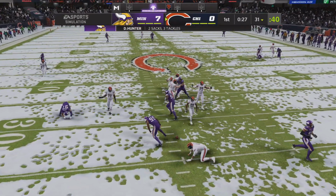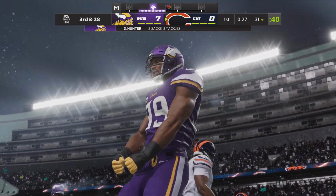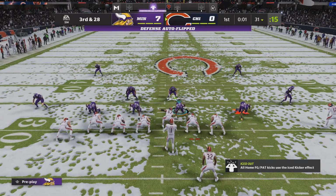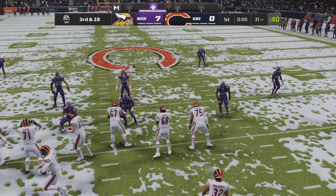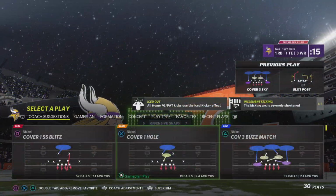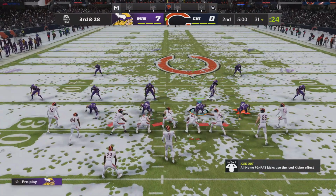Under pressure, and they got to him again. Daniil Hunter, his 2nd sack of the night. So now following the sack, Fields and the Bears looking at 3rd down and long. After 7-0 on EA Sports.